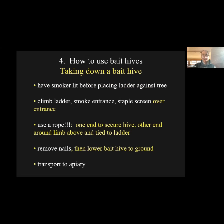Now, another part of how to use bait hives is taking down a bait hive. Well, okay, and we've touched on this, but it's good to review this because this is important. You can do it dangerously or you can do it safely. Well, first point, have a smoker lit before placing the ladder against a tree if you're using a ladder. Climb the ladder, smoke the entrance, and staple a screen over the entrance.